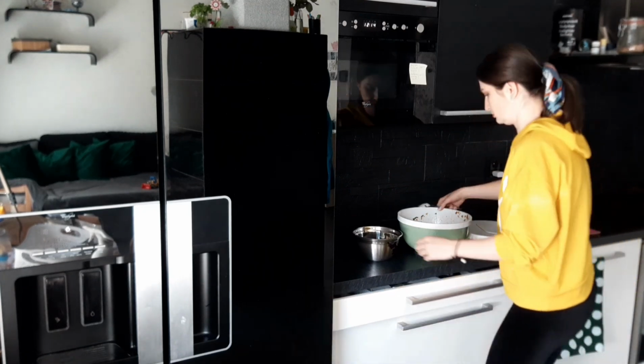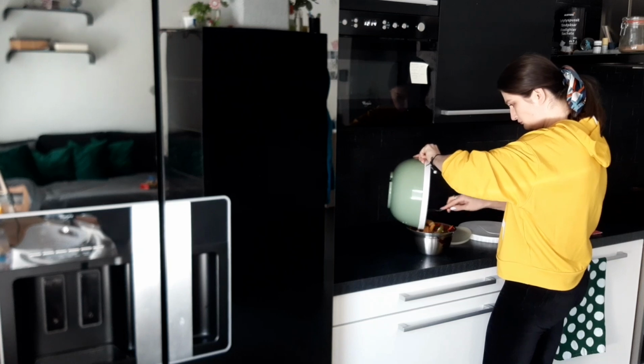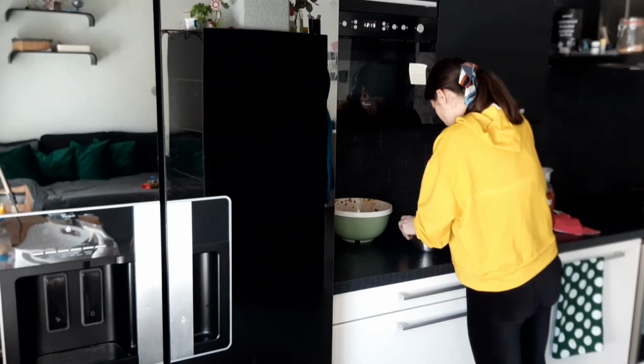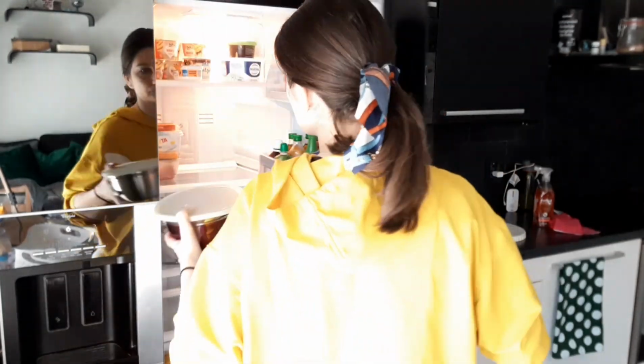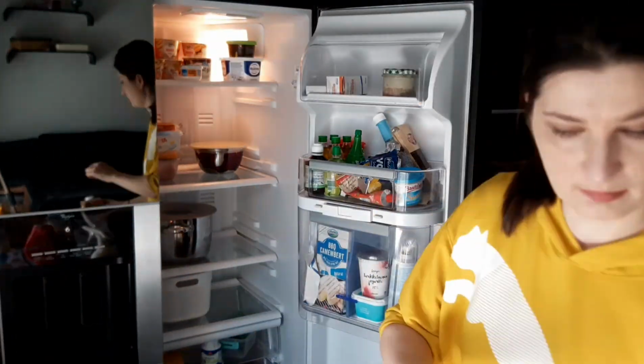On the third shelf we have our ready food. Here are mostly plastic boxes, but sometimes can also be a pot like now. On the fourth shelf we have this big basket with eggs and some miscellaneous stuff which sometimes does not fit the previous shelves, I would say.